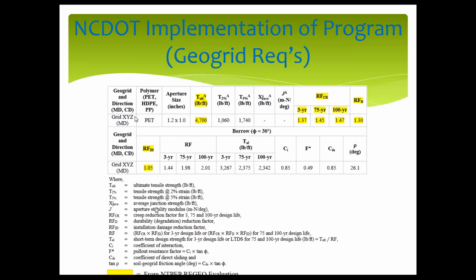Next slide. This is a generic example table of properties for, say, something like GeoGrid XYZ with a borrow soil type. You can see the highlighted numbers that come from NTPEP data. Total reduction factors and short and long-term design strengths are then calculated based on the NTPEP data, and the formula that Rodrigo gave earlier is how the numbers are calculated.